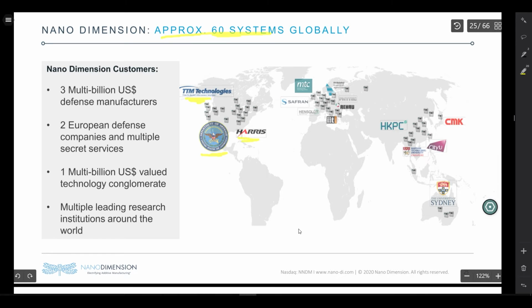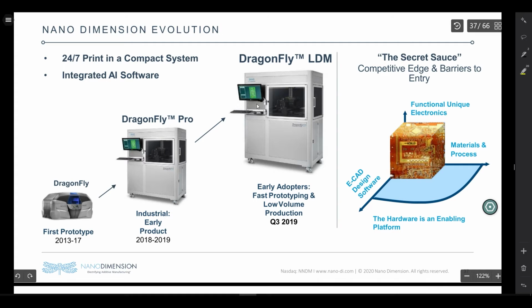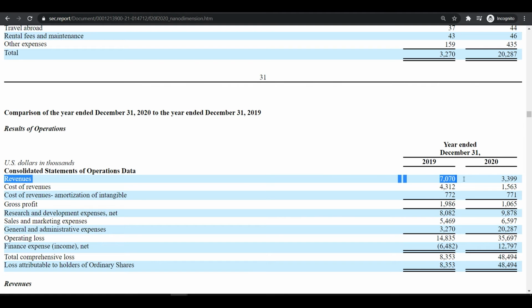Talking about threats and weaknesses, although the company has big customers like TTM Technologies, most of the customers are research institutions and using their printer for research and development purposes. There is no commercial usage seen yet, which is crucial to get revenue and cash flow positive, so they will incur significant losses in the future. As NNDM is dependent entirely on Dragonfly, if it fails in a production environment, this will be a nightmare, as last year due to the closure they faced a huge impact on sales as well.